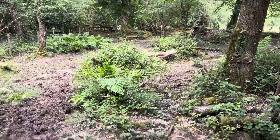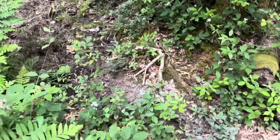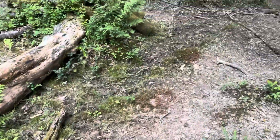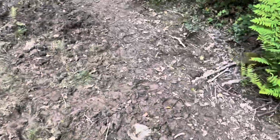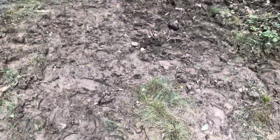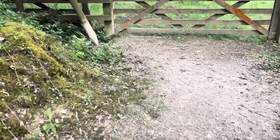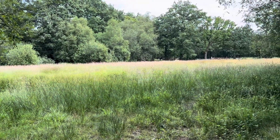But what I like about this, and I know it's going to end up being a bit of a video fail, I think. But if we do come back here with some appropriate footwear, I've only got these on, so I'm not really in the best of footwear, we can have a real good explore, because this really is lovely. Actually, I'll just go down to that fence a minute, that gate. Yeah, so obviously you can carry on through there. So I'm not going to go any further today.